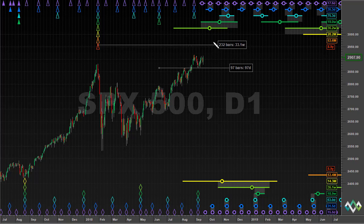And so the first thing that this analysis is telling us is that a large peak formed in January of this year. It was at least an 18-month cycle peak, or it might even have been a 9-year cycle peak. It was certainly an important peak. Since then, the market came down and formed a low point. The exact position of the low point was difficult to determine because of the nature of the price action.